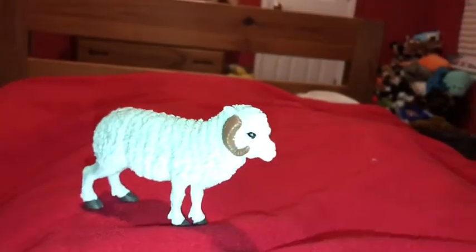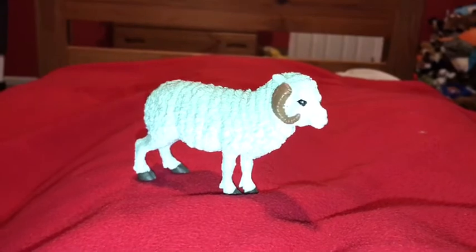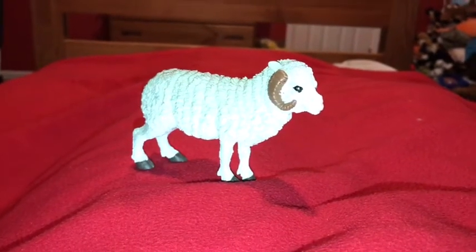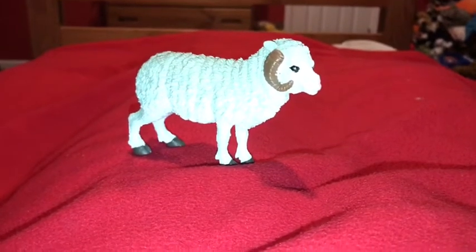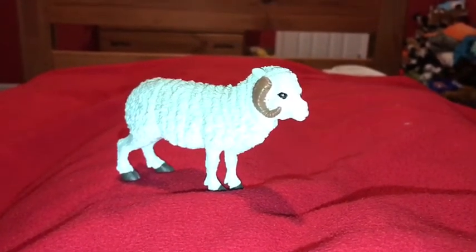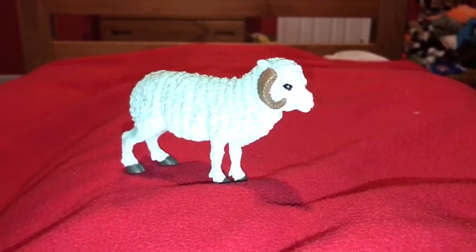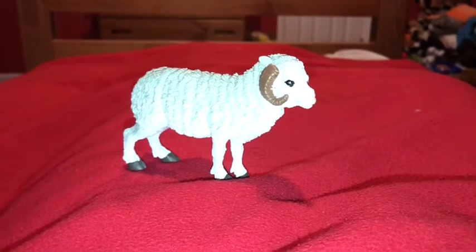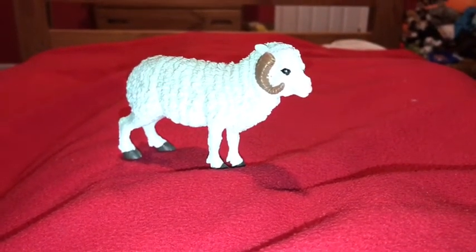The next animal in the farm collection is a sheep. Sheep do make milk which humans drink, but that's not the most exciting part about them. Sheep actually give us wool, which we use to spin into yarn to make things like blankets, sweaters, and clothing.